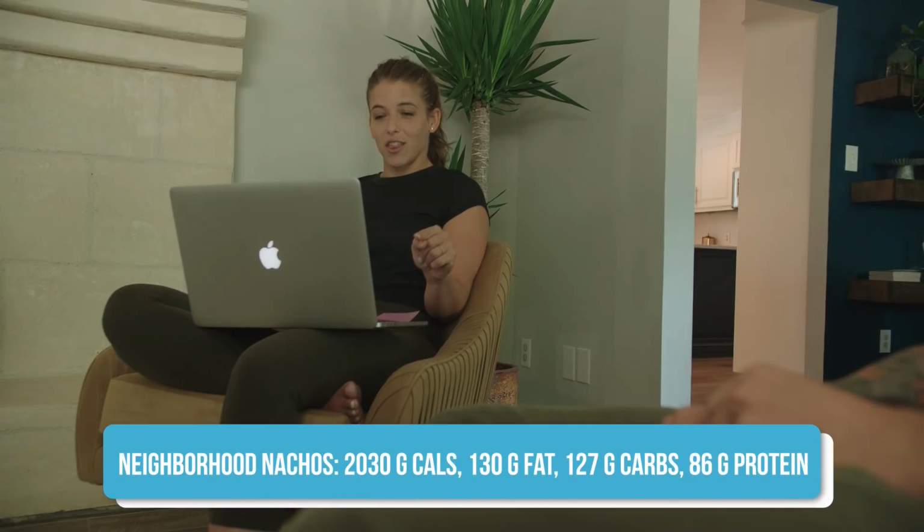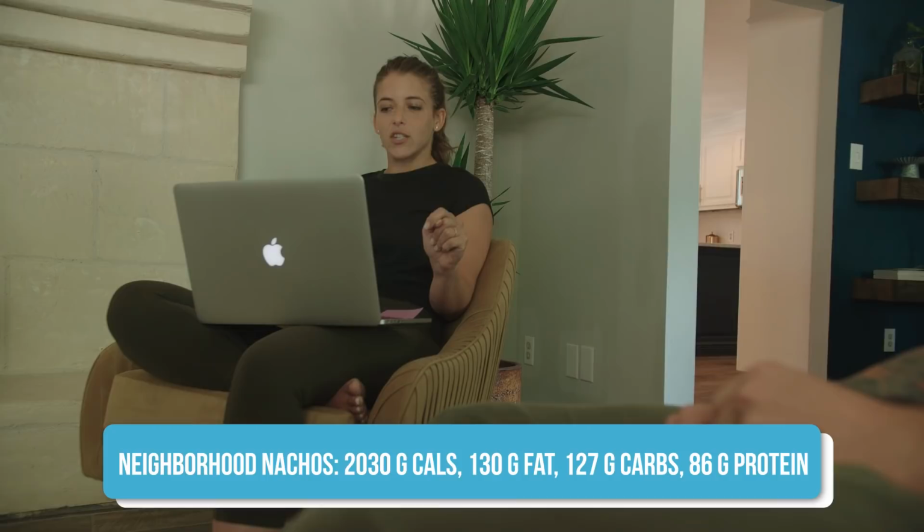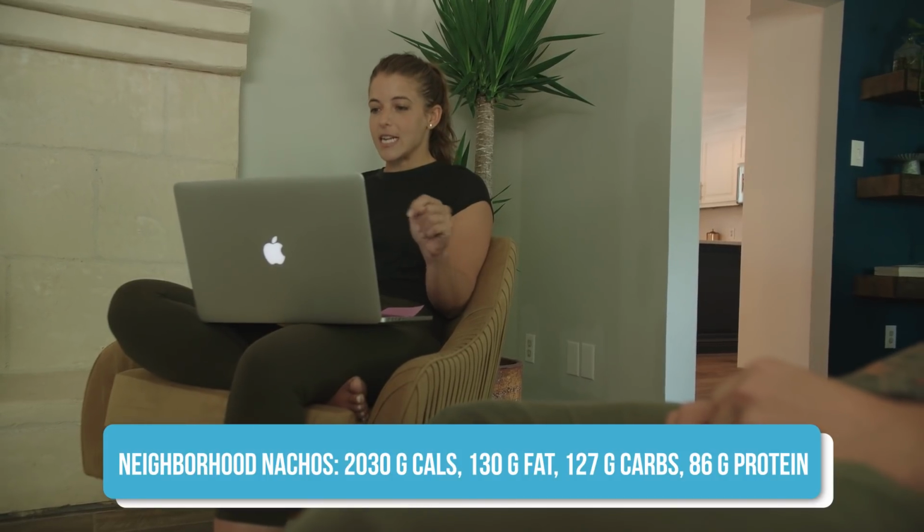They're actually 2,030 calories, 130 grams of fat, 127 grams of carbohydrates, and 86 grams of protein. Damn. Obviously, most people aren't eating the whole thing of nachos themselves, but that's a typical appetizer. And there goes half or a third of your entire day's worth of macronutrients if you're tracking. So for most people, if you're only having half, it's half or a third of your entire day. If you're having the whole thing, it could be more than your entire day, depending on who you are. For me, that's more than my entire day.